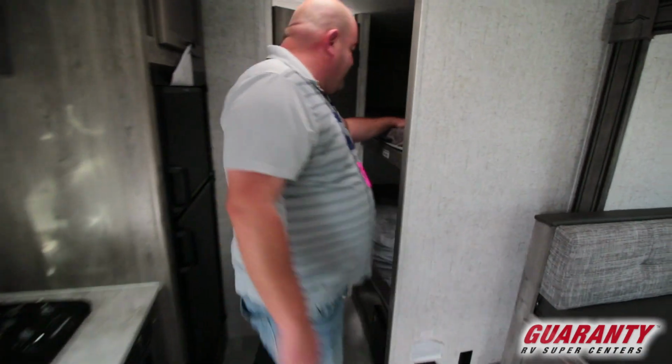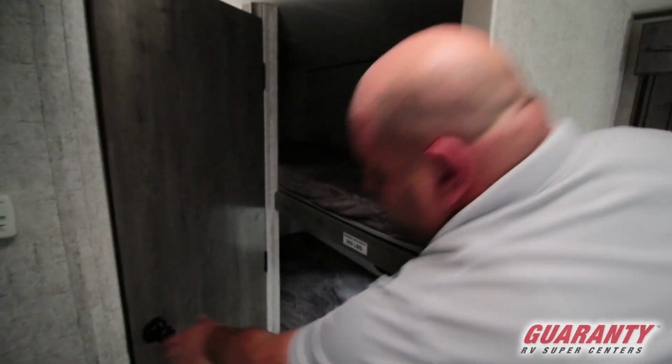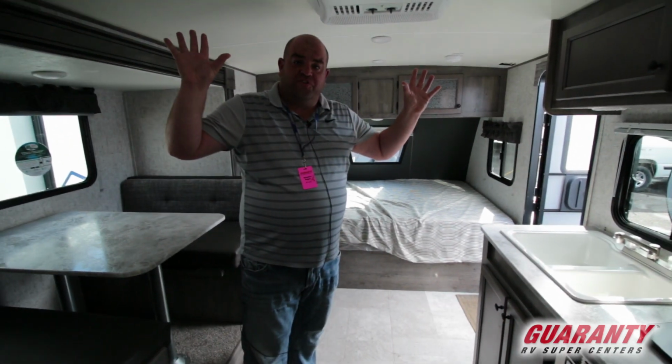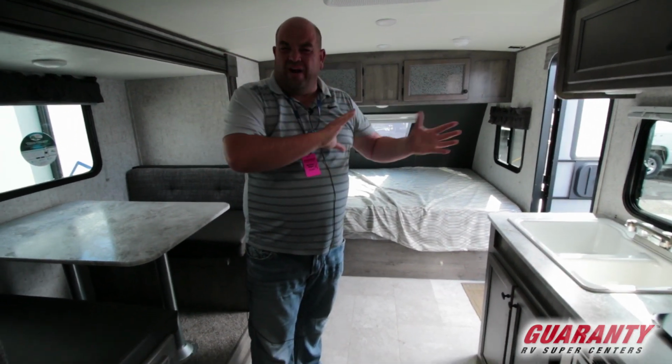So 2 bunks back here. And then as I open up the bathroom, you're gonna see you got your shower, toilet, sink, everything enclosed in there. LED lighting all the way through, so that's not gonna draw very much on your batteries, and then a centralized AC system. They also have a little bit of a curvature to the roof, just in case you're in snow area and things like that, just to give it more sturdiness.